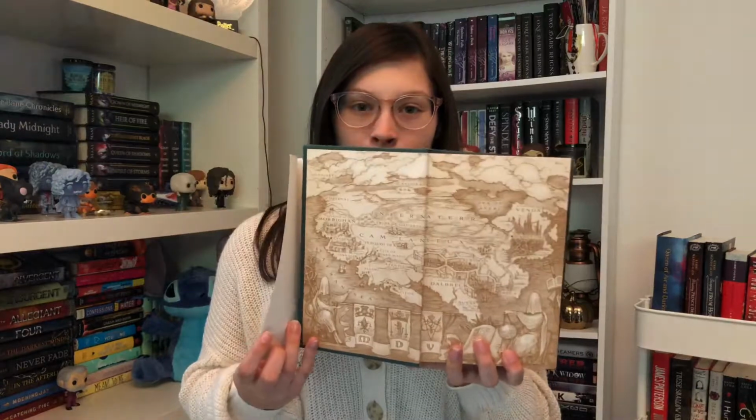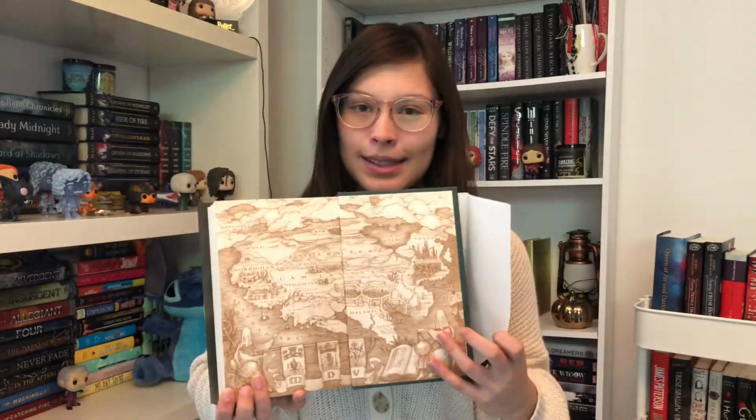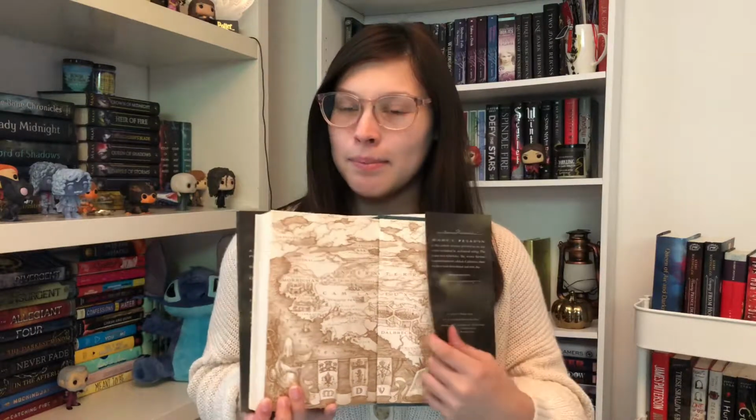Question number 9 is, do you have a book with 2 maps in it? This one's gonna be tricky because I feel like most fantasy books have a map, but they only have 1 map and not 2. Okay, so in The Kiss of Deception by Mary E. Pearson, on the inside flaps there's a map here, and on the back one there's a map, but it's the same exact map. Does that count? Hold on, I'll try to find a better one. It doesn't seem like I have any books that have more than 1 map in it, so that question is a fail.